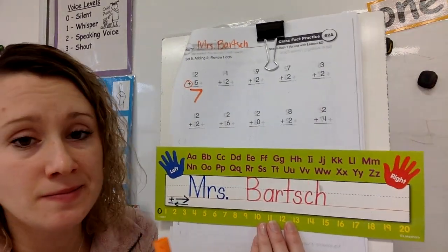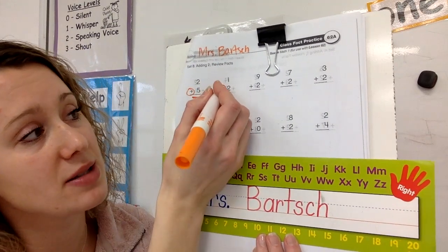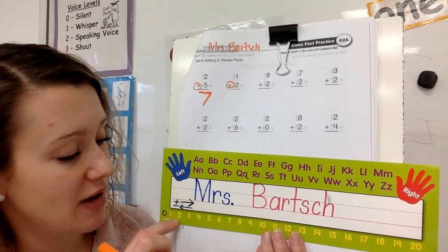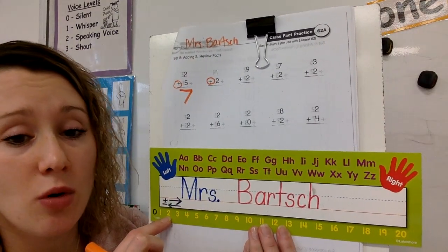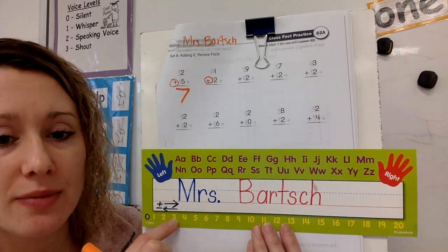Either way is fine. 1 plus 2, what are we going to do first? Circle that plus. I'm going to start at 2 because it's the bigger number. So if I have 2 and it says 1 more and I hop 1 more with me. Ready? Go. 1, 3.